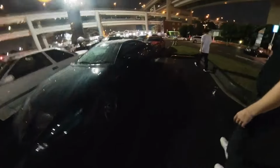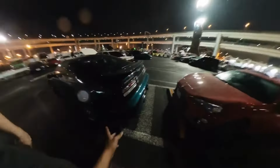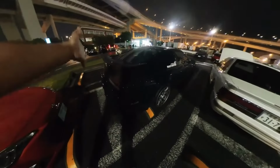How much is this bad boy? I mean, it's not as much as an S15, I don't think. Such a good looking car. I would buy this 100%. You like this a lot? This is my favourite car here. How good does it look? It's a bit sucky though, it's a flat.